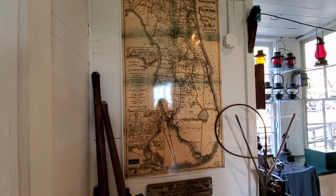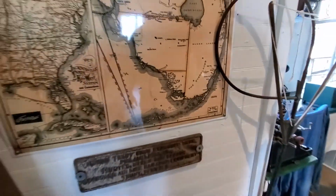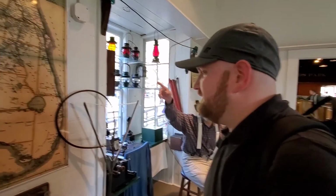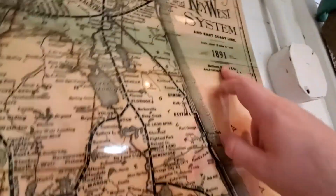Is there a date on this? March 9th, 1925. I wonder how much of that map would have changed by now. This is the railroad tracks. Well, it's actually 1890. It's from 1891 in Virginia. Looked at the wrong date.